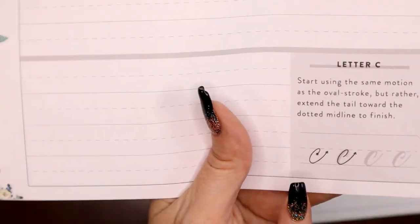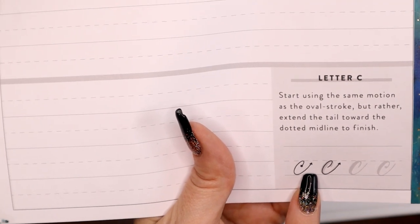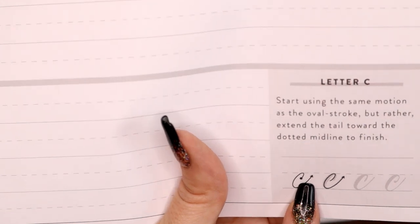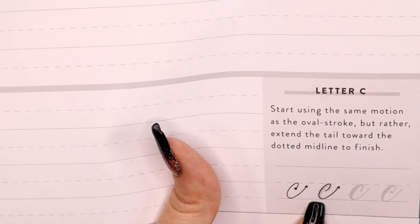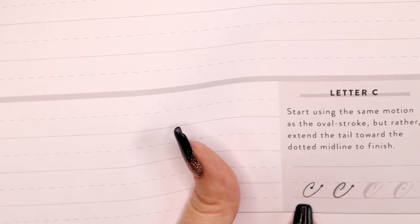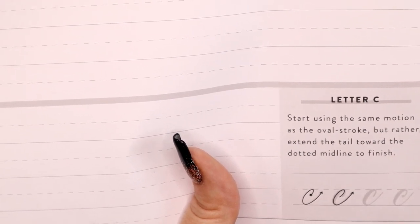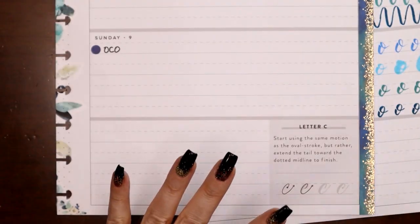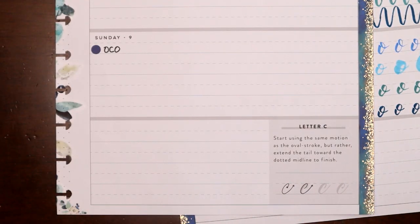For the C, we are going to have to start over here on the right at, say, the 2 o'clock position. So the dot is where you start and the arrow is the direction you're going in. So a tiny little light up, come around heavy down, and then a light up, swinging way out. So that's what you're going to end up with. And that C is just fine. I'll go ahead and show you my alternate sources.